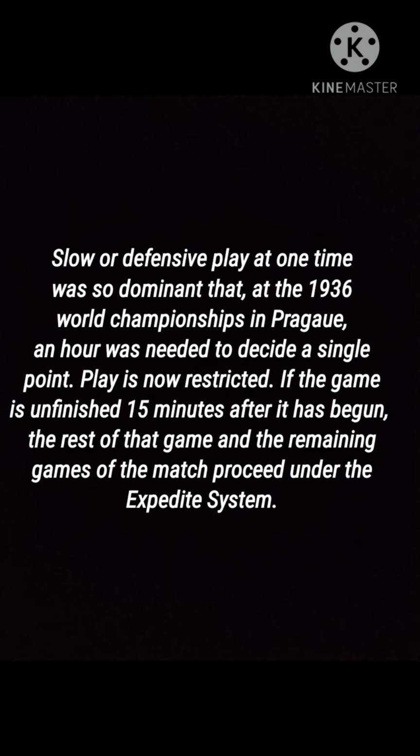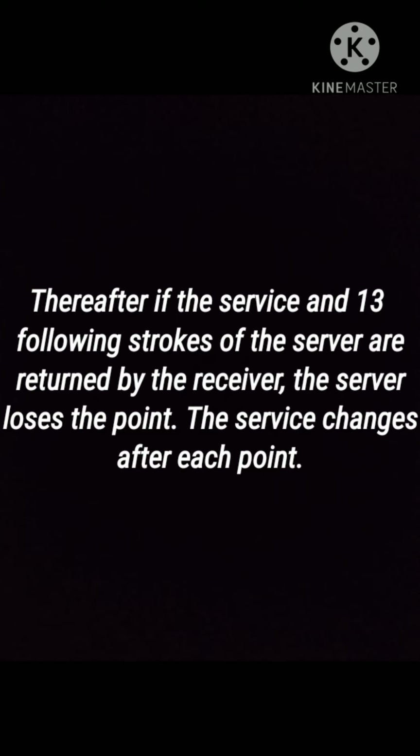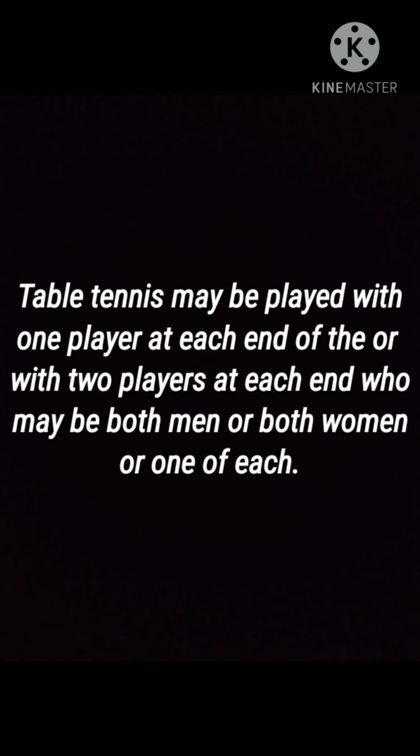Play is now restricted. If a game is unfinished 15 minutes after it has begun, the rest of that game and the remaining games of the match proceed under the expedite system. Thereafter, if the service and 13 following strokes of the server are returned by the receiver, the server loses the point. The service changes after each point.